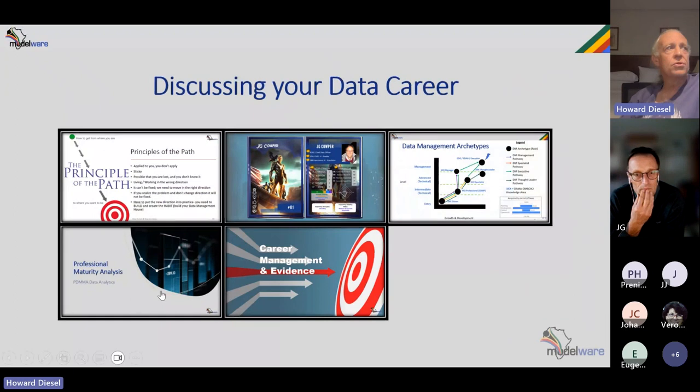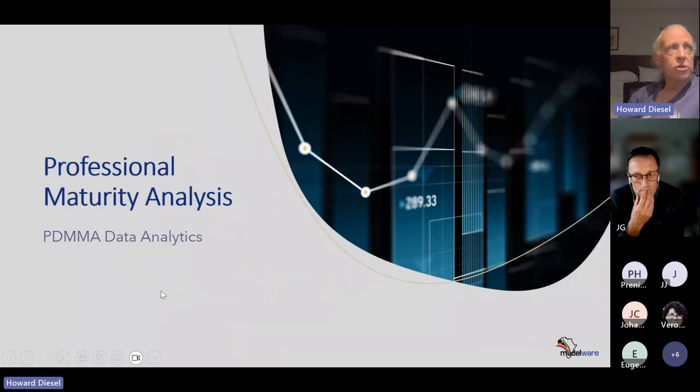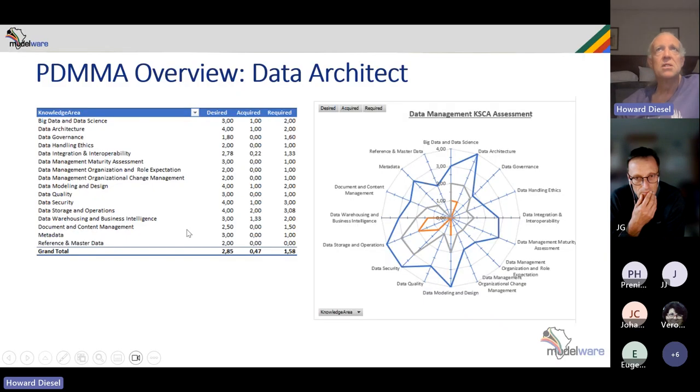So then what we do is we do a maturity analysis, which is very similar to a data management maturity assessment for an organization, but this is more at a personal level. So where does JG want to be? Unfortunately, I haven't updated these slides, but it's now understanding what have you acquired? What do you require for the position or the role that you're in, and what do you desire? Those are the three questions. And we just need to go through that.